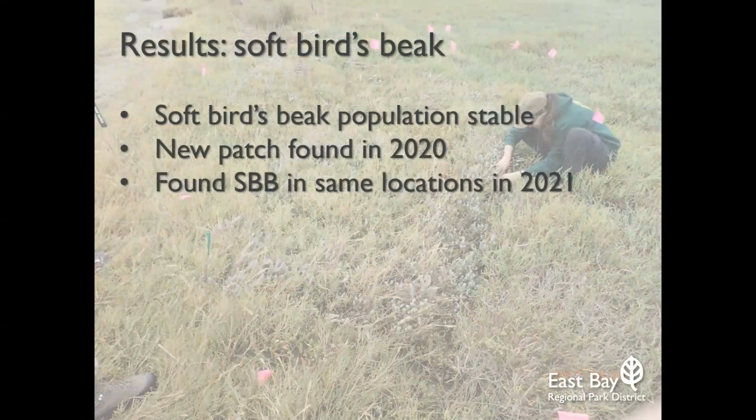So the results of the soft bird's beak monitoring were also really positive. We just want to say that the soft bird's beak population is stable and that there was a new patch of soft bird's beak found in 2020. Now, it's not possible to say that our pepperweed treatment caused the spread or increase of soft bird's beak, because it's not really set up as an experiment. But we can say that there is no evidence that the treatment is detrimental to soft bird's beak, and that soft bird's beak showed up in the same locations in 2021 as in previous years.